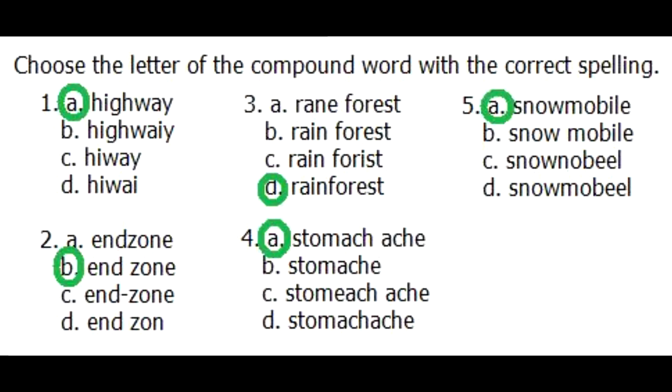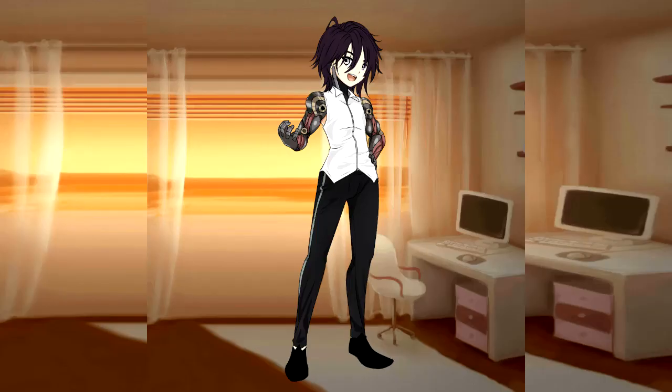Okay, time's up. So now let's check our work. And here is the answer key for our seat work. All set. I hope you've learned a lot from our today's lesson.